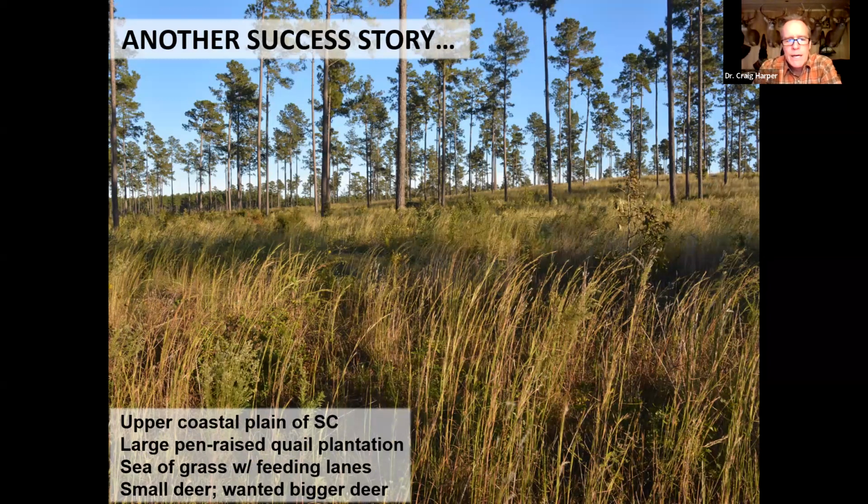Upper coastal plain of South Carolina, relatively sandy soils, a large pen-raised quail plantation. As you see, a sea of grass. You know, we always have this picture of sparse pine trees and a sea of grass underneath as being good for quail. No, they need more forbs also, and they certainly need more shrub cover. So it's not a wonder that many of these properties have to release birds. Nonetheless, small deer, they wanted larger deer.